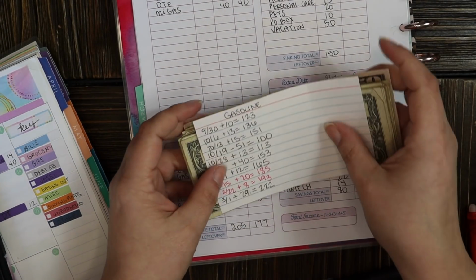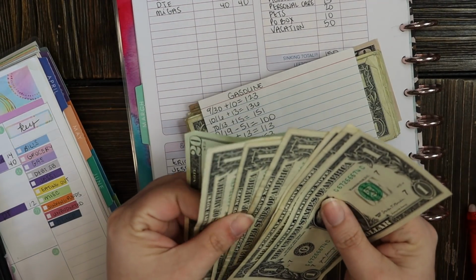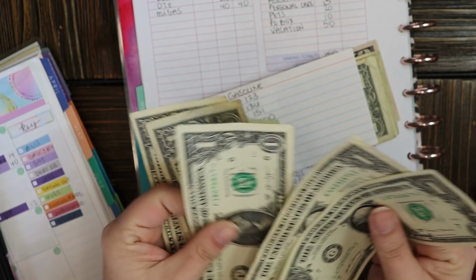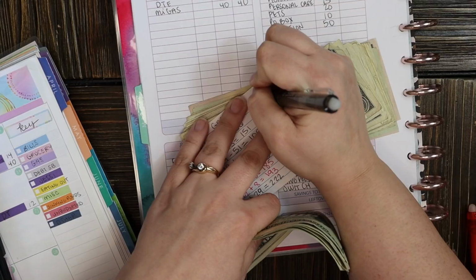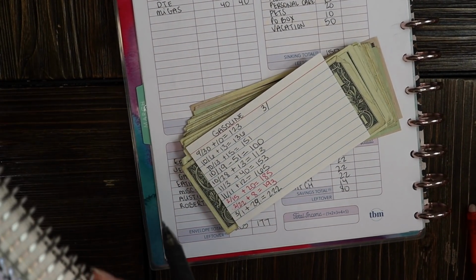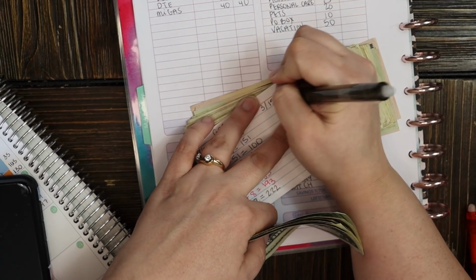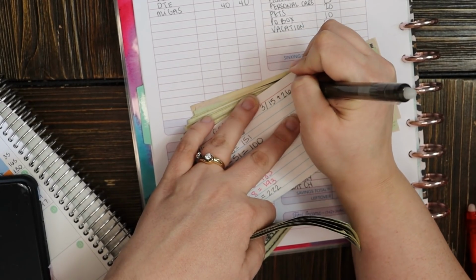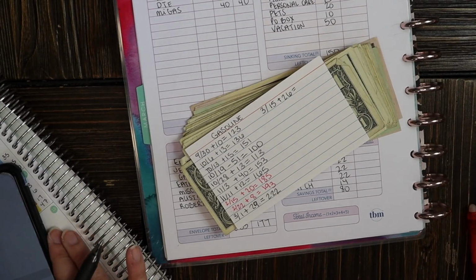So right now our gas fund has $222 in it. What did I say we were going to add? 20, 21, 22, 23, 24, 25, $26. What is the date today? Today is the 15th. We're adding $26. And let's just do some quick math here.